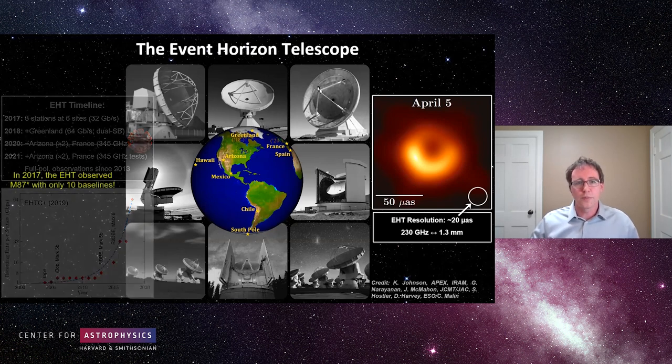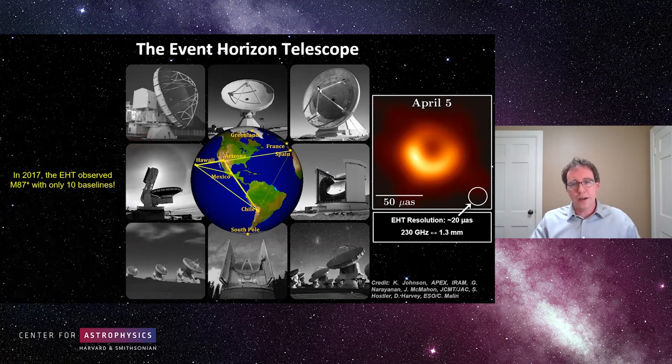Now, the way that an interferometer works is that every pair of telescopes forms a baseline that samples just one spatial frequency of the source image. So it's sort of akin to if the image were a song, each baseline just hears one note. And in order to reconstruct an image, or hear the whole song, what you need is many different baselines at lots of different orientations and lengths. And then you can combine that information together to form this image.